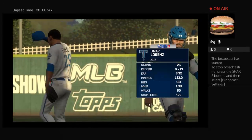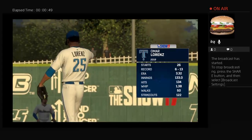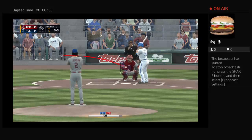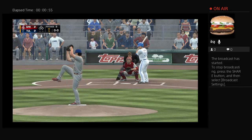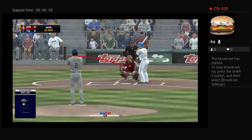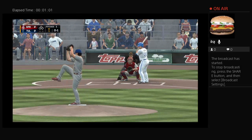Omar Lorenz, the right-hander from Venezuela, gets the starting nod in this one. What do you have for us on him, Danny? Hey, it's hard to have all 4 of your pitches on, but I think if this guy can have 2 or 3 of his 4 pitches and have command of them, he's going to have a really good game.